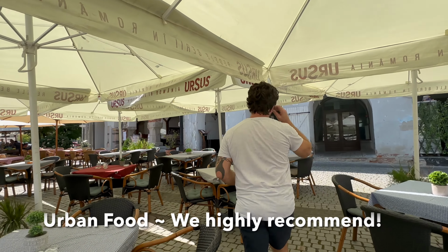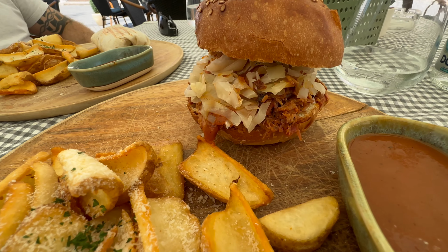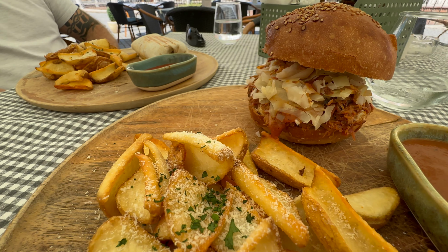Back to our favorite place for lunch, the best pulled pork sandwiches and hamburgers. Can't seem to get away from our American food. Yeah, right there in the shade. Oh my gosh, deliciousness, yummy.